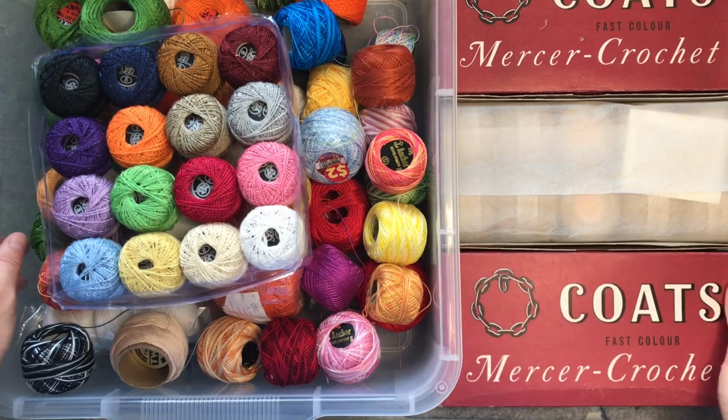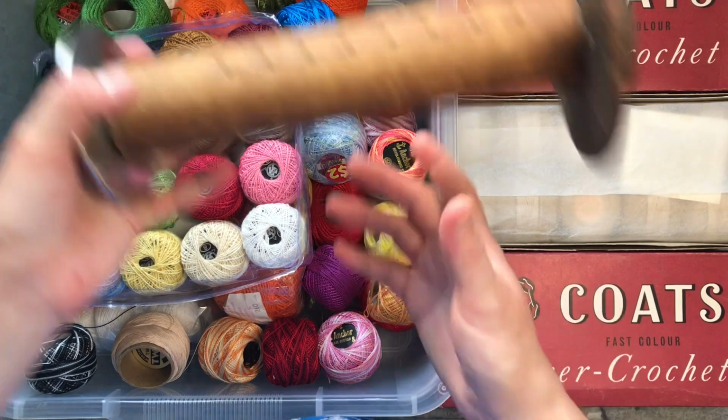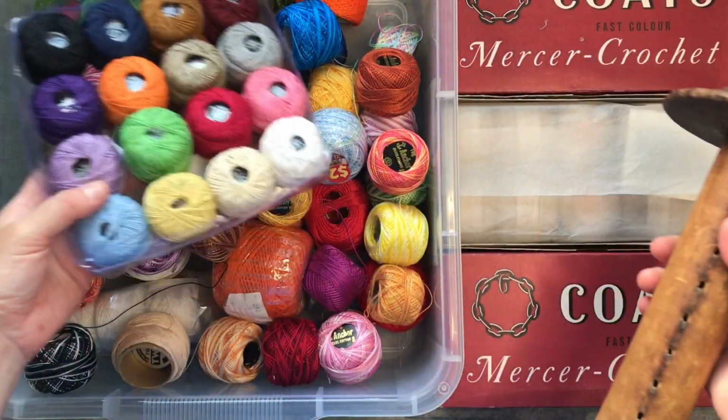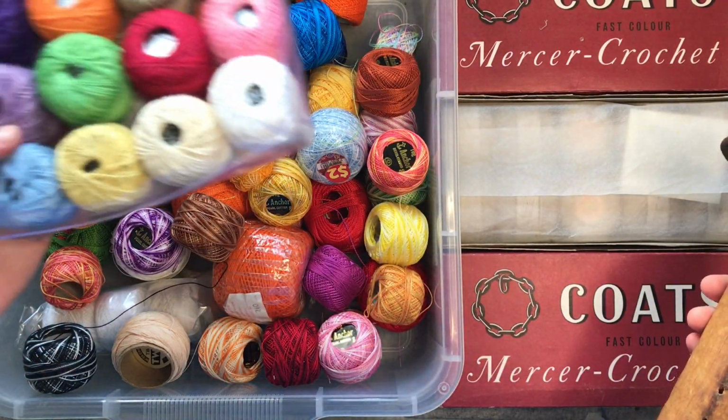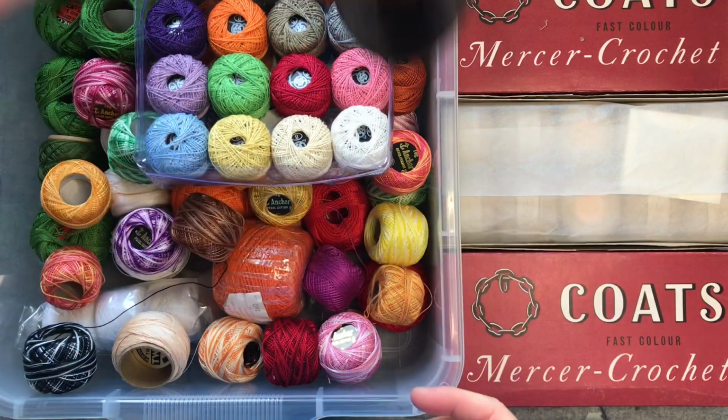So that's just a short Thrifty Thursday with some finds. Yeah, so thrilled with my bobbin, but equally thrilled with these beautiful crochet and perlé threads. I will get a lot of use out of those.